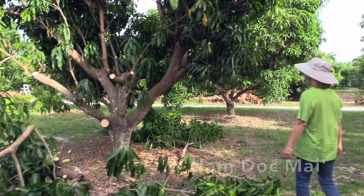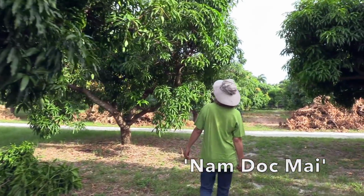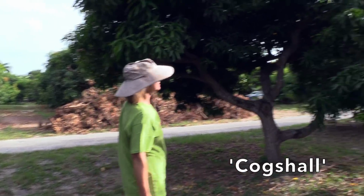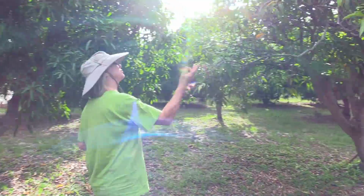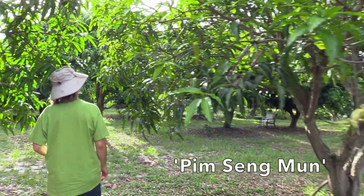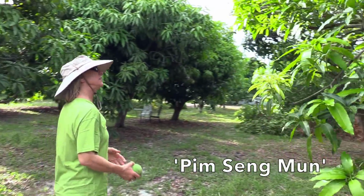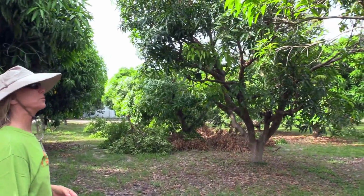Yunnan Bok Mai. There's two of our Cogswall tree. I see one small Cogswall. Everything else is empty. Pim Sang Mon. We have two of these trees. I don't see any fruit left on either one.